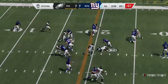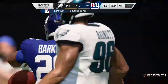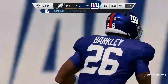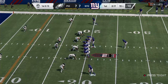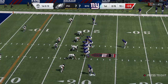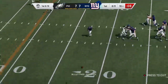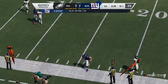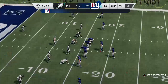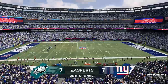Out of the shotgun, they run with Barkley. And the athleticism on the spin move allows him to pick up the first before he's brought down. First down. On 1st and 10, Bishop. He's got Jack Doyle. And on this one, he'll get to the 15, right at the 15-yard line. These two teams all tied after one.